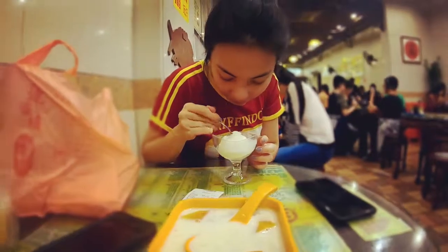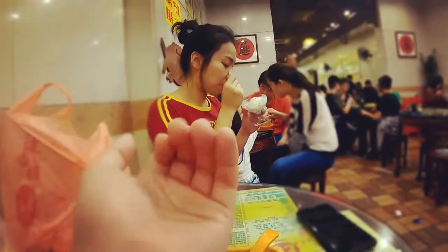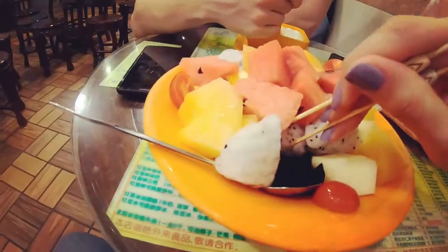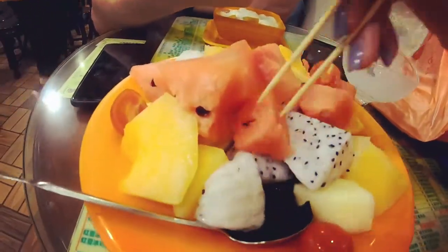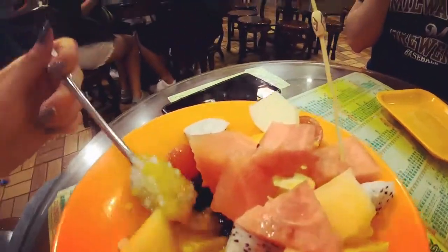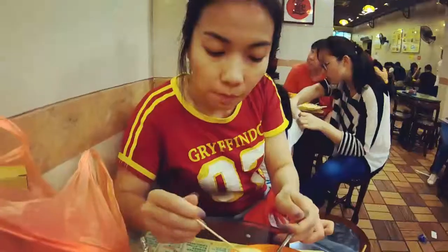Yeah. Stop eating it, give it to me. Come on, give it to me. Got a fruit grass jelly rice bowl, but I really can't find the jelly and the rice. They are buried underneath. Mine is like congee. You like your fruit bowl?